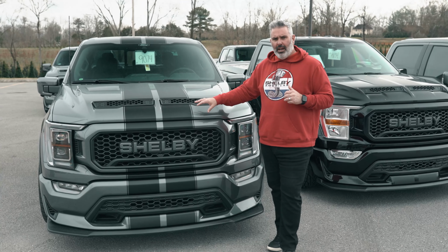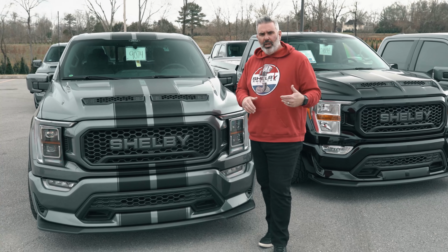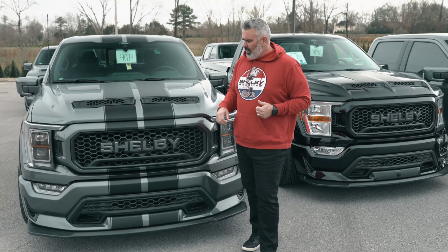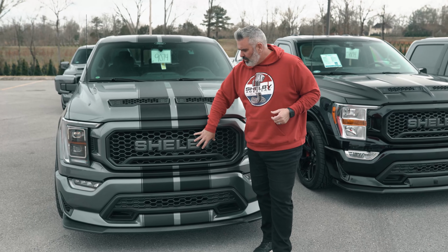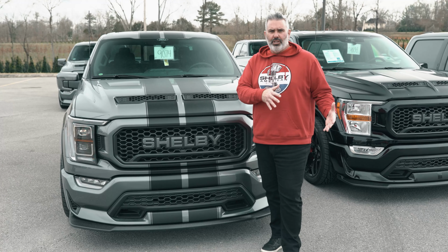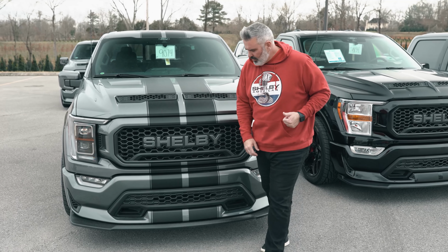I just so happen to have this in carbonized gray with black stripes. This is one of the hottest selling color combinations that we do in both the lifted trucks, the Shelby Off-Road, and the Super Snake F-150 trucks. So new front grille, replacement grille, honeycomb inserts, raised Shelby lettering here, dialed in front facing camera. You still have functionality of a lot of your technology. You don't lose that when you upgrade to the Shelby trucks.